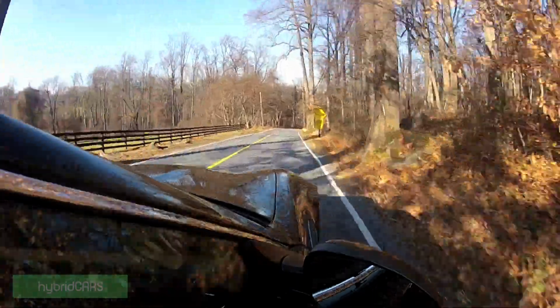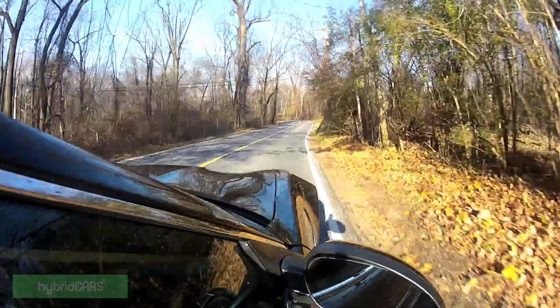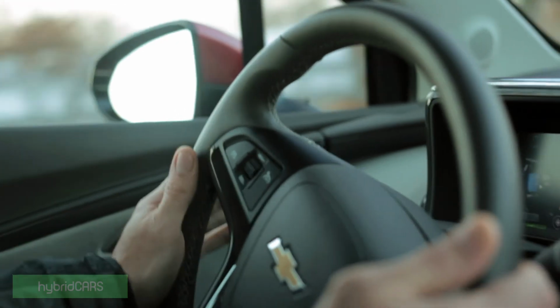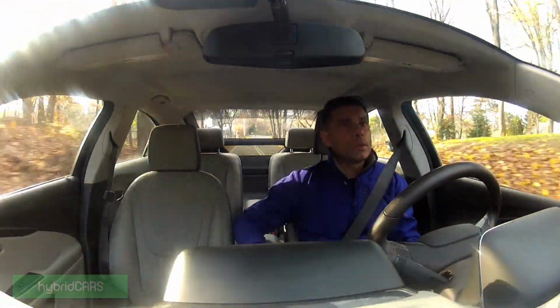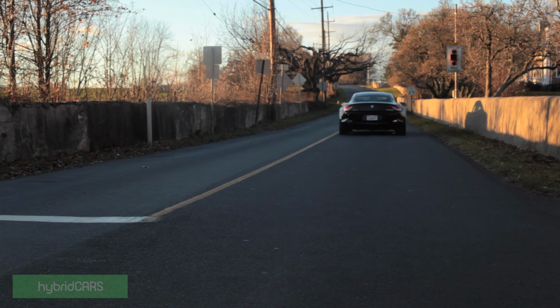The Volt being lighter, both cars being aerodynamic, but the weight and bulk of the Karma put it at a disadvantage in its green credentials compared to the Volt. Compared to the cars that the Karma is really trying to compete against, not the Volt, such as Maseratis and Aston Martins and BMWs and finer sedans, the Karma is devastatingly green.